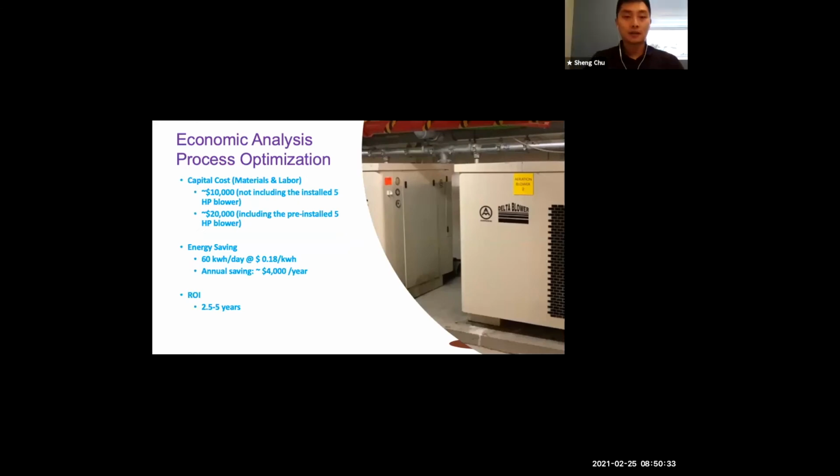So now I want to talk a little bit about the economic impact of the project that we have here. For the process optimization, we're looking at a capital cost of about $10,000 to $20,000 to modify the system, including adding an additional small blower for the aeration and some control integration. And based on the energy savings, we're saving about $400 per year on the electric bill, which turns to 2.5 to 5 years on the ROI.